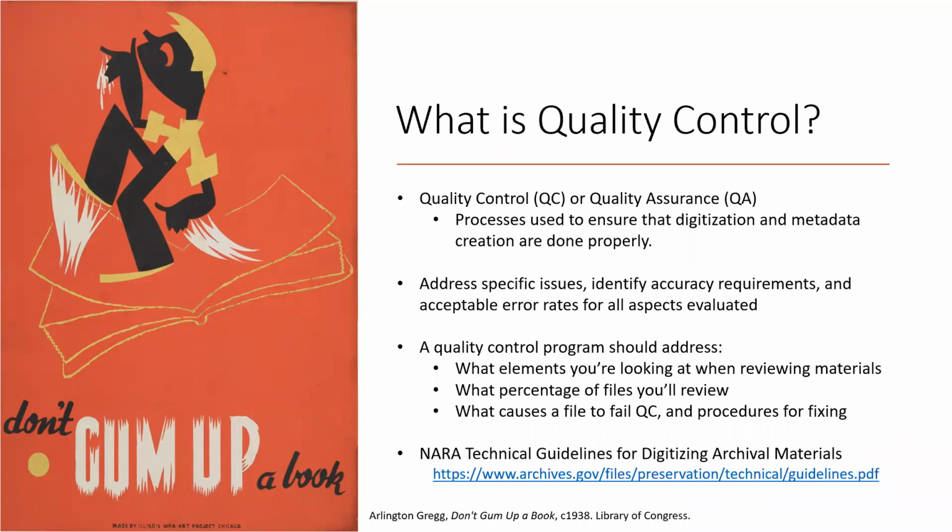And I recommend looking at the NARA technical guidelines from the National Archives for digitizing archival materials, because they have a whole section on quality control, and that can be used as a model. And CCAHA's own quality control checklists are based on the NARA guidelines, and that link is now there in the chat.